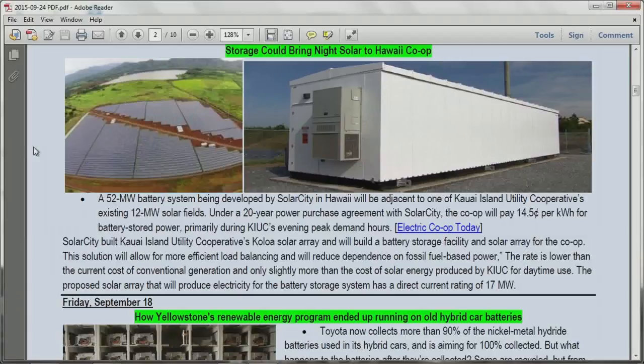Okay. Anyway, that's a 52-megawatt battery system in the Kauai Island Utility Cooperatives consisting of 12-megawatt solar fields. Under a 20-year contract purchase agreement with SolarCity, the co-op will pay 14.5 cents per kilowatt hour for battery storage power, primarily using KIUC's evening peak hour demand hours. Now, I should point out that 14.5 cents is perhaps a third of the retail price of electricity in that area. Yeah, it probably is.